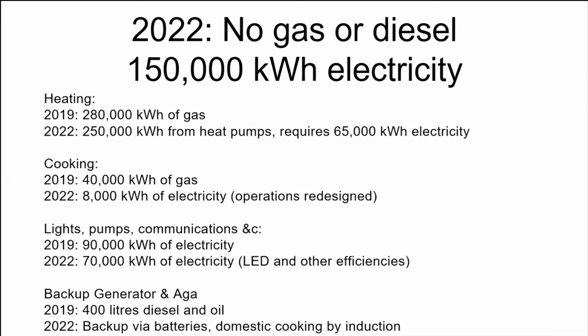The heating, instead of the gas, we're now using the heat pumps and the solar energy to do that. The cooking, we've scaled back the amount of energy that we need for that, and we've got lovely efficient electric ovens, so that copes with that. And then the third heading there, looking at the lighting and the pumps and so on, again, by putting in LED lights, that uses much, much less power.